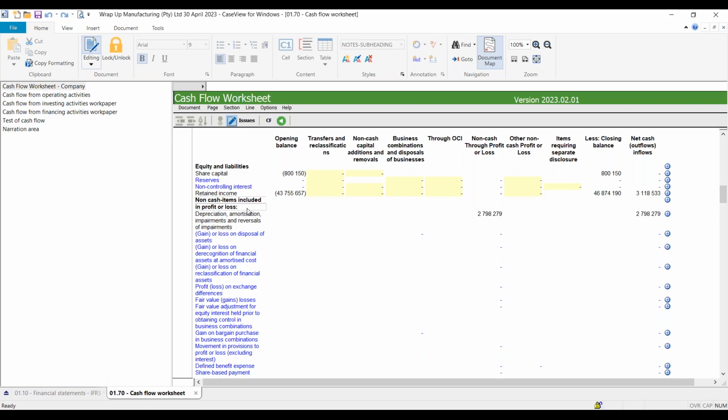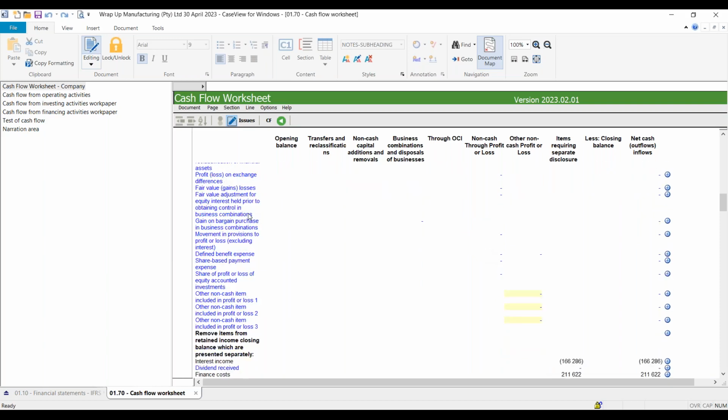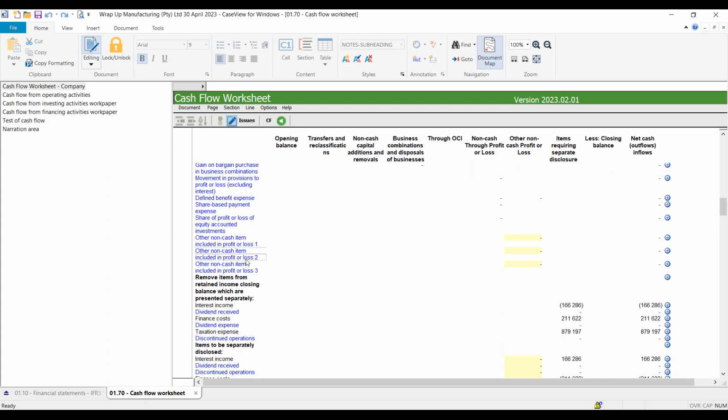So it's all of our non-cash items which are in profit or loss. They will all pull through automatically here. This all comes from the mapping at this point. Then we also move out, think about how your cash flow works, all our items which are presented separately, things like interest, dividends, finance costs, taxation, and so on. So these are all going to come out. They come out in this column because they're going to be separately disclosed.